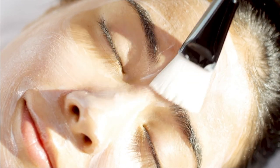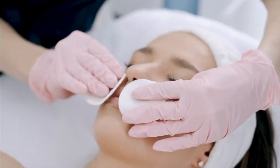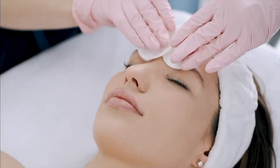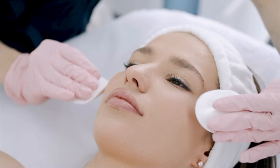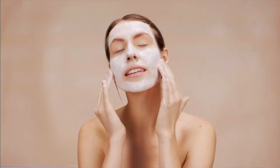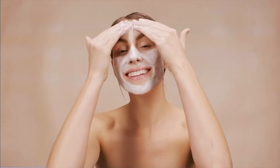Unfortunately, the rates for melanoma are growing. Melanoma is especially prevalent in those who have had sunburns that blister. Using sunscreens regularly as well as protective clothing can drastically reduce your odds of developing melanoma or any type of skin cancer.